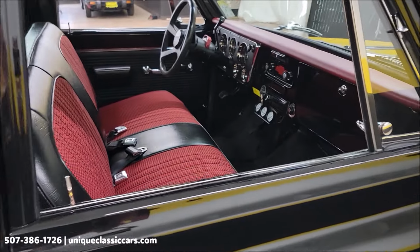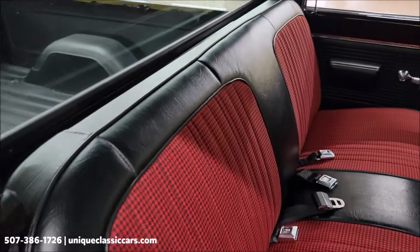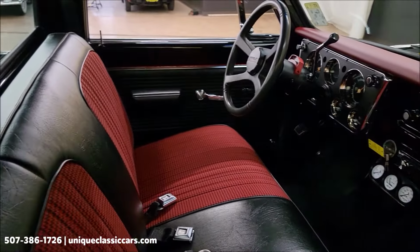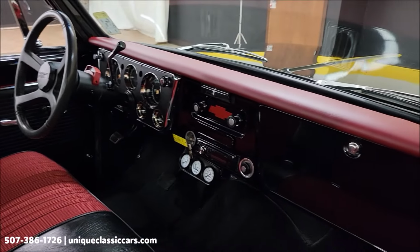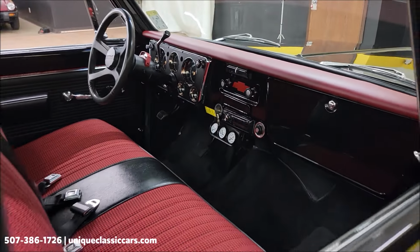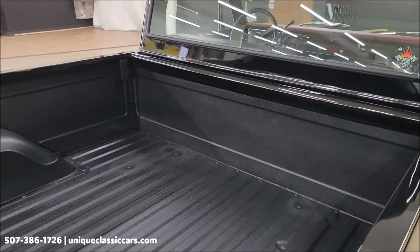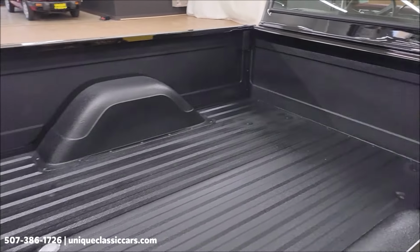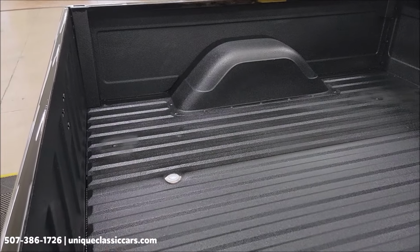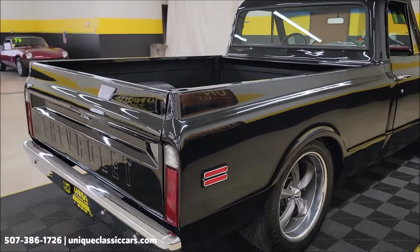Interior, yes, also is nice. We have a houndstooth pattern cloth and vinyl combination on the bucket seats. Look at the padded dash, red in color, so a nice two-tone carrying through the interior. We'll get around to the driver's side, start it up, let you hear it run. Bed liner, also nice shape. You see the fuel fill moved to the rear, and it's a new fuel cell, new fuel lines, all that has been gone through.